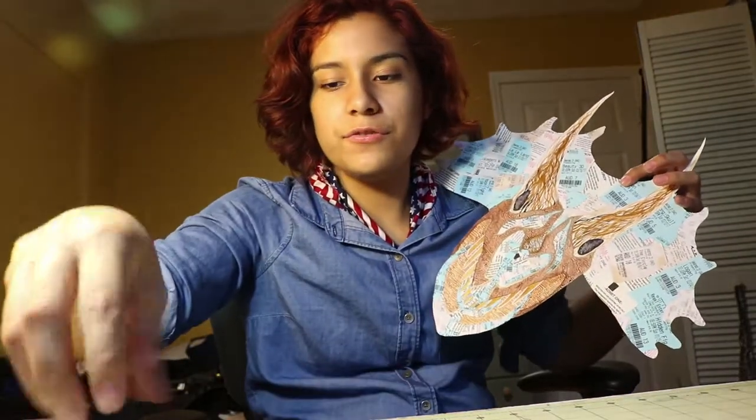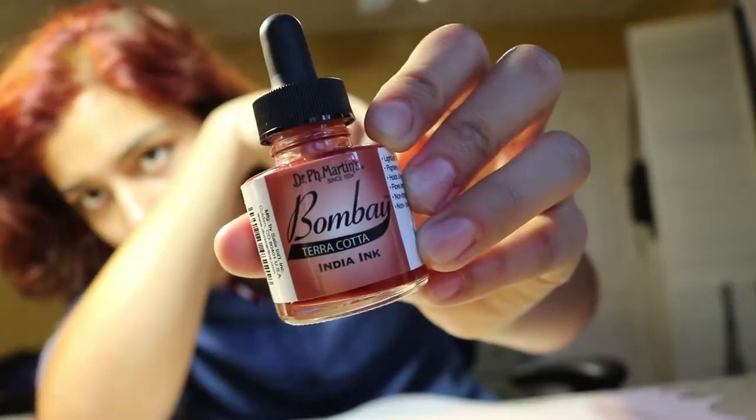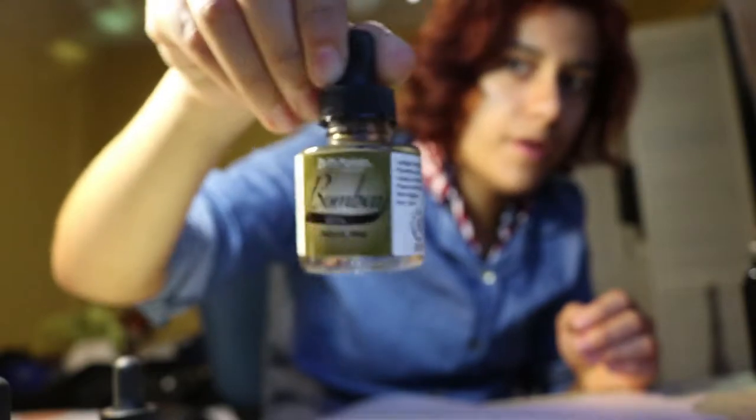Oh, I also used the Bombay India inks. I used the terracotta, the yellow ochre, the golden yellow, and some of the sepia, and I don't think I used the turquoise. So those are the only ones I used. I actually just used the regular multi-liner, so that's nothing new. Now I'm going to show you guys a closer look at this.